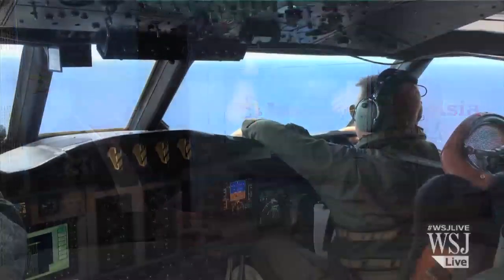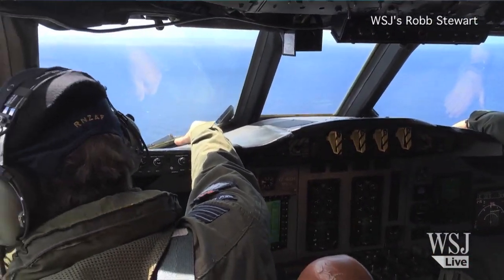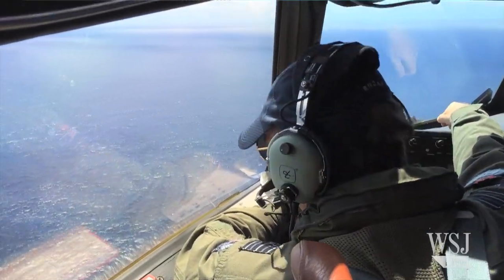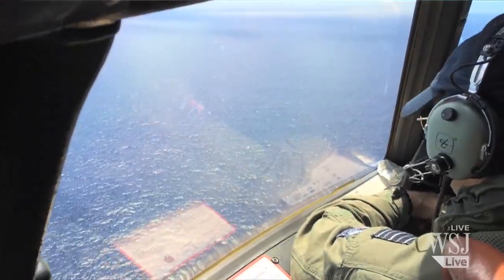Let's go through the environment these people are searching in. We've got a depth of 4,500 metres. It's out in the middle of nowhere, basically. What challenges are people facing in trying to find this aircraft, and what challenges are involved with using submersible vehicles in this regard? Yeah, there's a number of vehicle types they can use.